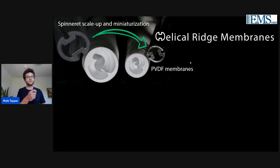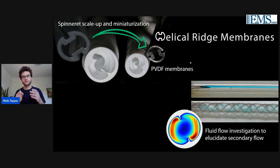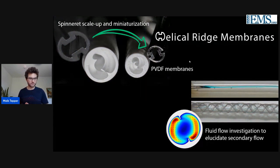So this is one part of the question, but another question was on the versatility of this production technique. Until now, I just talked about polyether sulfone membranes, but we also wanted to try PVDF, polyvinylidene fluoride, as a different material, to see whether different materials also work. Especially this material is known to have more challenging coagulation characteristics when talking about membrane preparation. We also wanted to investigate a bit deeper into what happens for fluid flow. So we really want to elucidate the secondary flow introduced by the helical ridges. And that we did with simulation, but also with an experimental investigation.